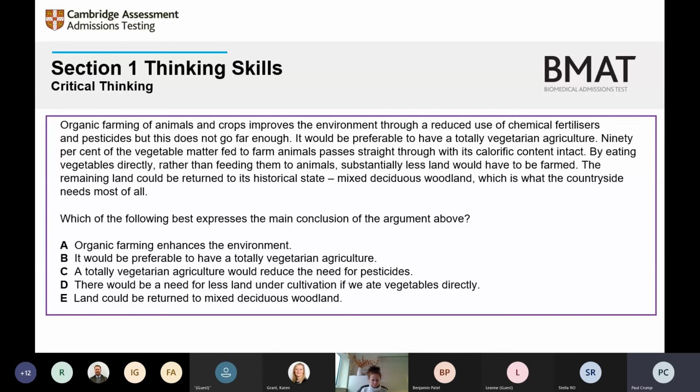So to say, for example, in this case, what's the main conclusion of the argument? Or it might be, what's the flaw in the reasoning in this argument? Or perhaps, what assumption underlies this argument? Rachel's going to talk about some support materials later in the presentation, and there's a test specification document where you can see all the various different types of critical thinking and problem solving questions. But I'll just give you a moment now just to read through the text and the question and the 5 possible options.